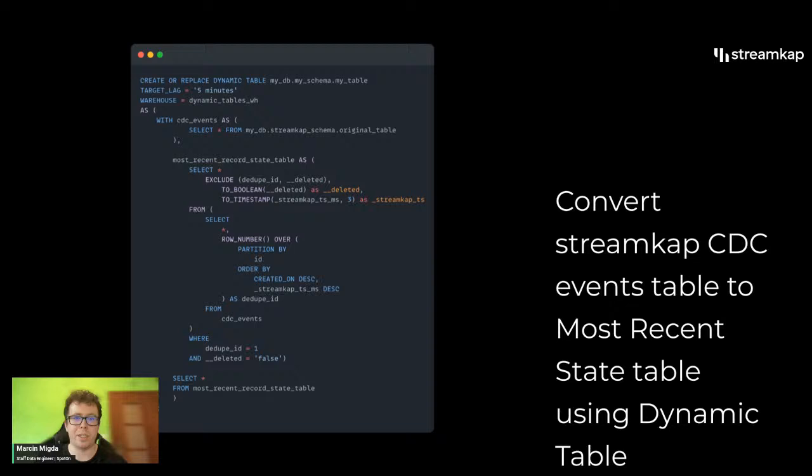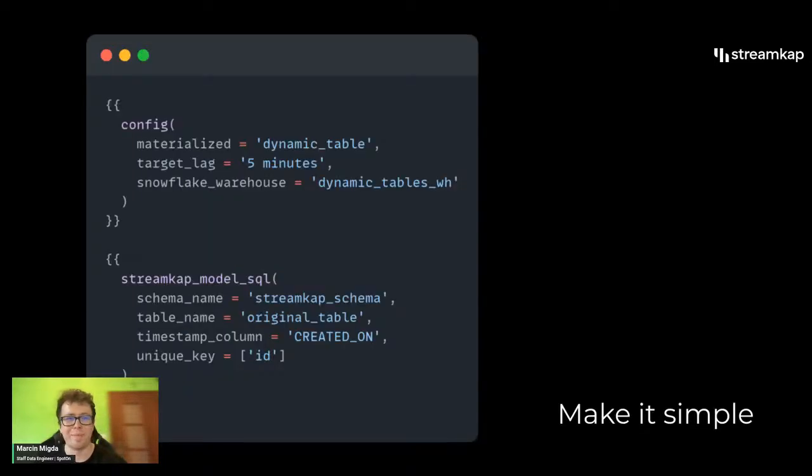A very big advantage we gain with Streamkap is that CDC events are also inserted into our warehouse. However, this contains every change that has occurred to our data. However, in our reports, we are usually interested in the latest state of the table. There is ready-to-use SQL, which can be found in the Streamkap documentation, but don't worry, this can be simplified to a single parameterized macro. As you can see, you can have a very generic macro with just a few parameters to make it simple.